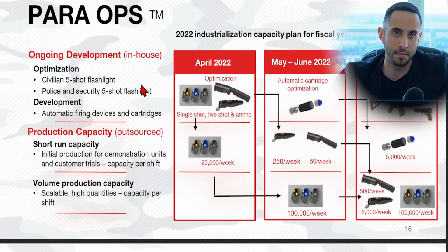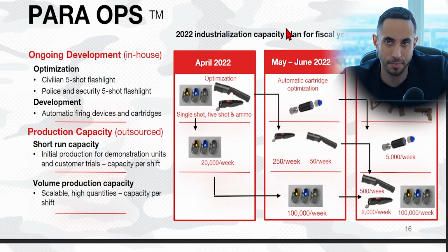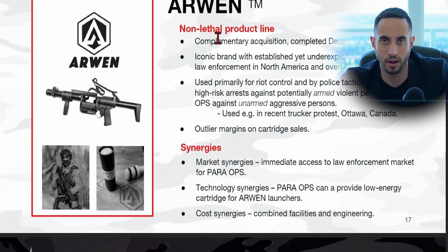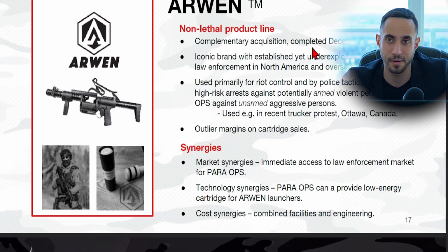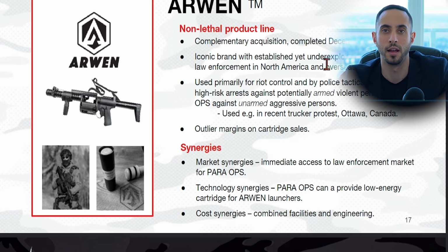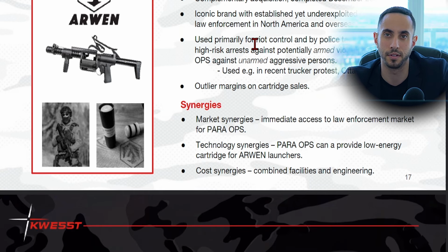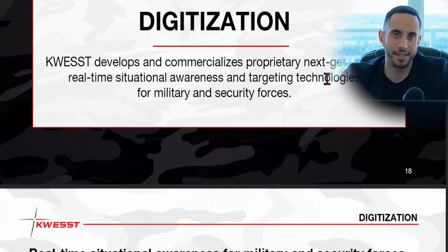So ongoing development. In-house 2022 industrialization capacity plan for fiscal year ending the 30th of September. So then we have Arwen, non-lethal product line. So this was a complementary acquisition completed December 2021. Iconic brand with established yet underexplored customer base of law enforcement in North America and overseas. So then we've got digitization, guys.